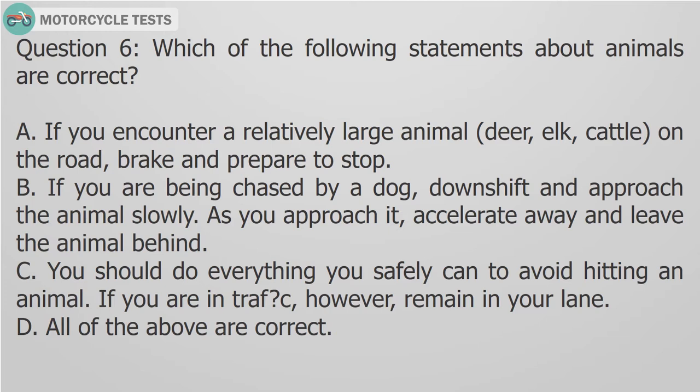If you are in traffic, however, remain in your lane. D. All of the above are correct.